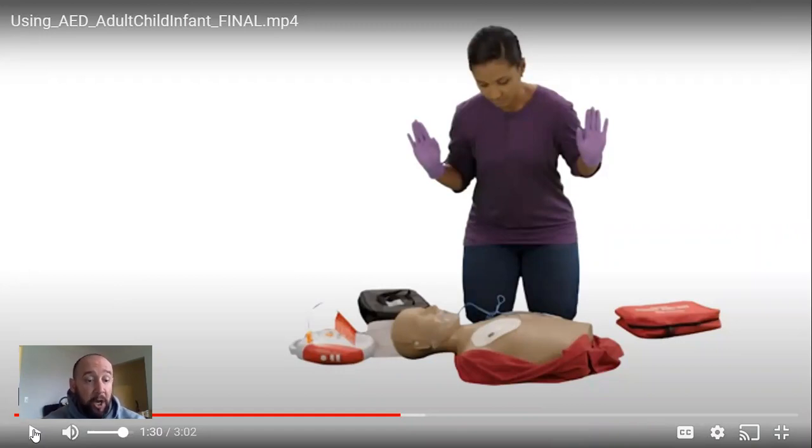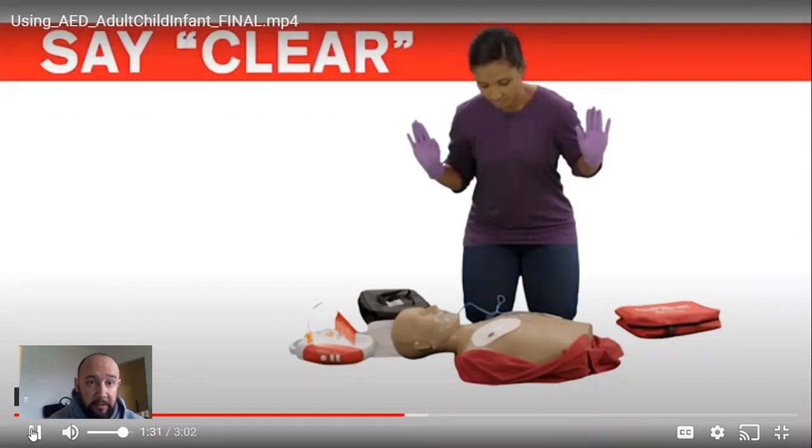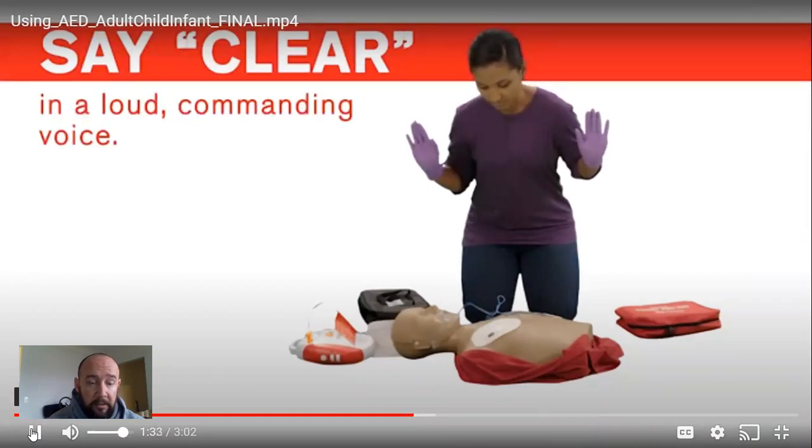So you have to let them know that the machine is analyzing. So you need to say "Clear." But you can't be a soft, weakling "clear," like you're trying to hide conversation from your teacher. It's a firm, confident "Clear." Clear. So they hear you, they know they got it clear. Okay? You're going to see that again when it's time for the shock. Say "Clear." Clear. In a loud, commanding voice.